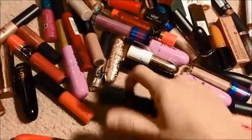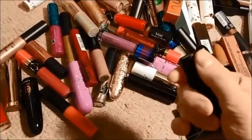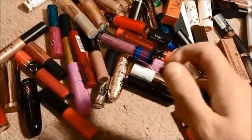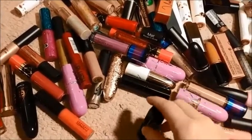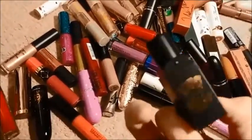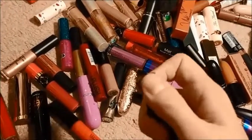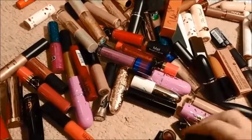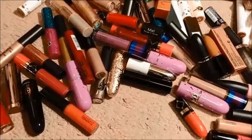This is my NARS Orgasm lipstick. That is going to stay as well. I think it's the only NARS lipstick that I own. I think it is. This is another one I just got. This is a Medusa's Makeup. It came in my top box and I love this color. But like I said, I haven't even used it yet. So that one is also staying for now.